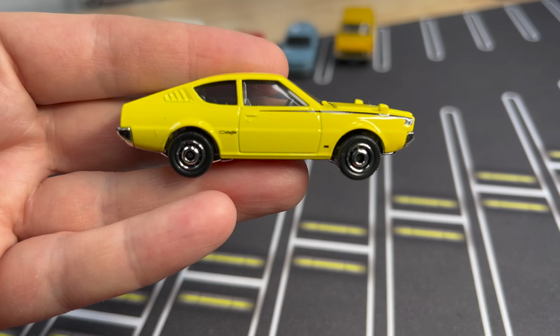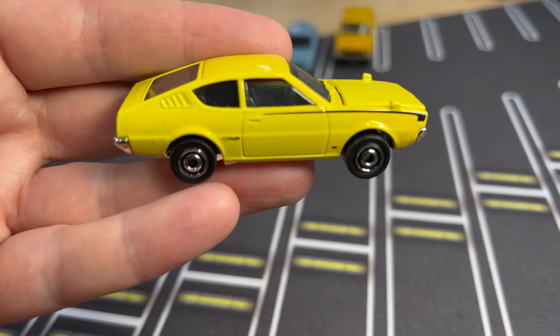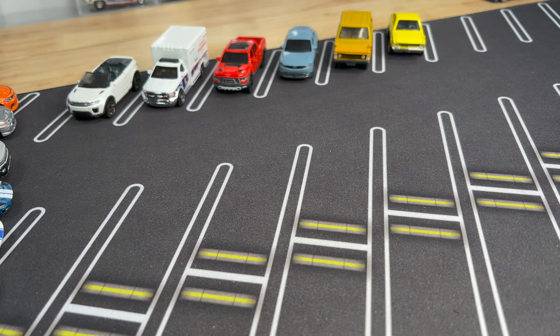It has a little hint of Mustang, a hint of Celica. Really, really cool car. Excellent, excellent choice on a moving parts with the opening hood. I dug that one. I just expressed my opinion.